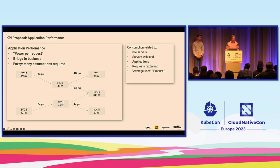At the last example, we can look at the applications. Load is a nice thing, but in the end, it's the applications that generate the load, so I'd really love to map power consumption to individual applications, and maybe also calculate power per request that's been processed in various applications. That starts creating a bridge to the business view on our products, so I can talk to business people and help them make good decisions for the products and the development to minimize the energy consumption of the applications.